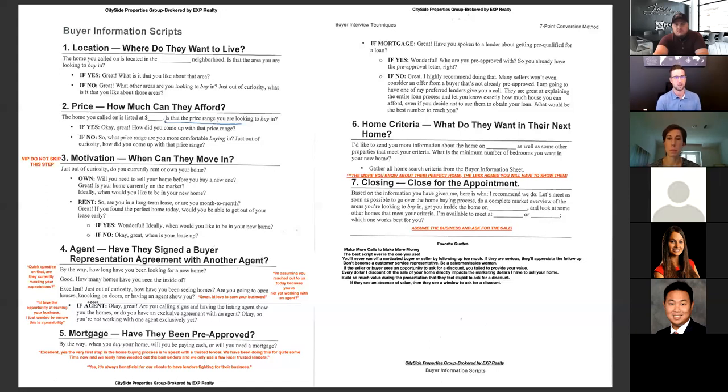The majority of them just aren't like that. So that's why we want to get our preferred lender in there. So yeah, okay. I know it's about 2:30 right now.